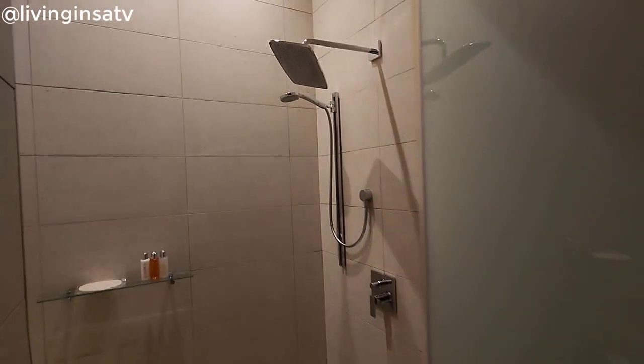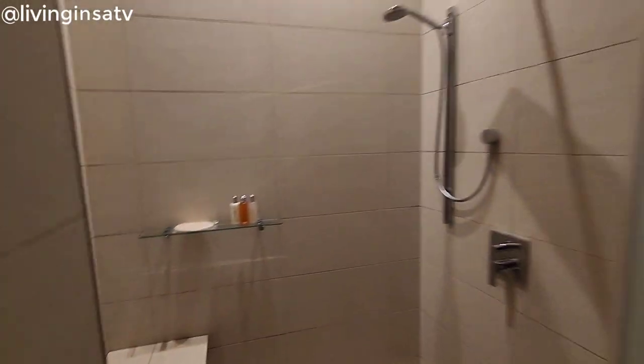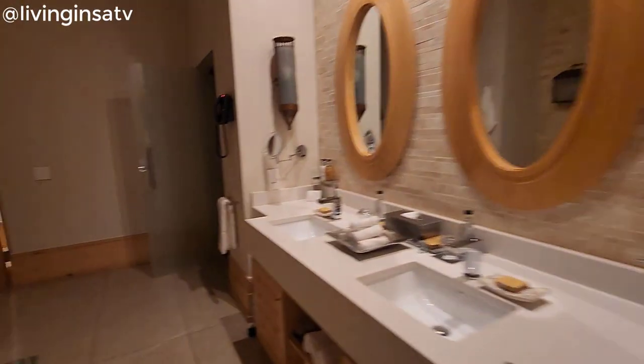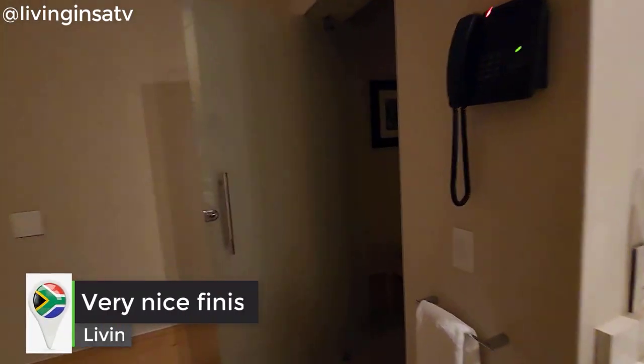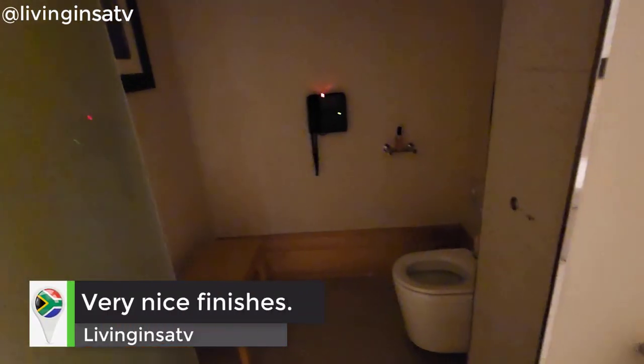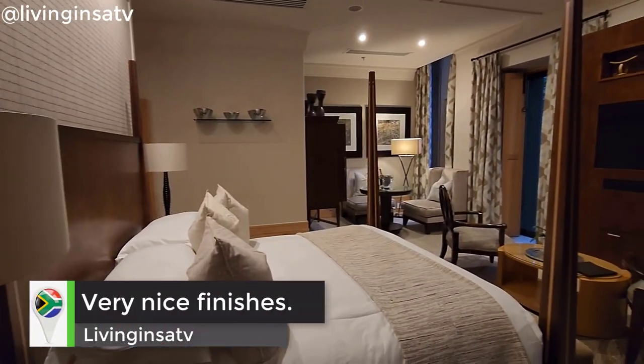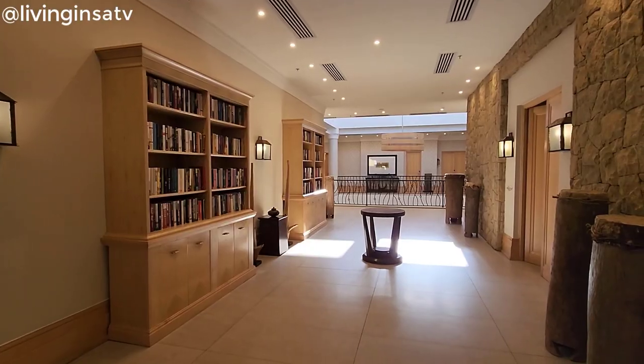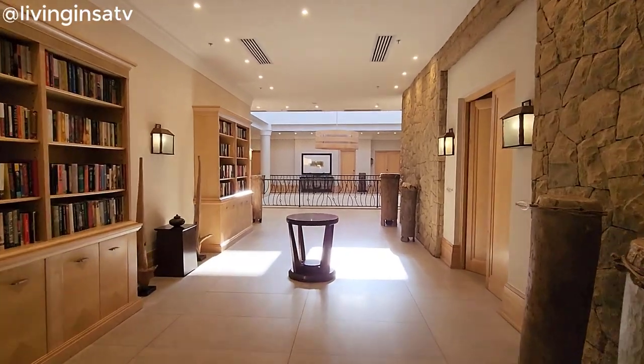A very interesting thing is that the Saxon also has another brother, which is called the Shambhala Private Game Reserve. Shambhala is situated on almost 10,000 hectares in the Limpopo province. So it's like a Saxon but on a private safari. Now imagine, must be awesome.